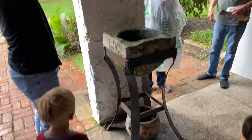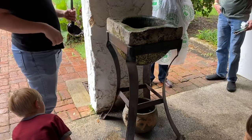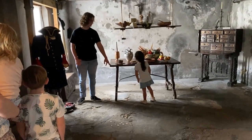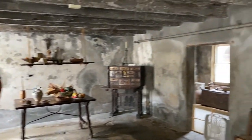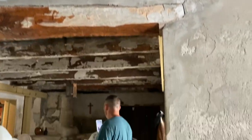Now, this is the beginning of our oldest house tour. What he's demonstrating right now is how they used to filter water for clean water purposes. So they would put it through that pumice stone and then add alcohol. So all of St. Augustine at this time was drunk. And we learned a lot more about St. Augustine history. He'll go through some of that now, and I hope you all will enjoy.